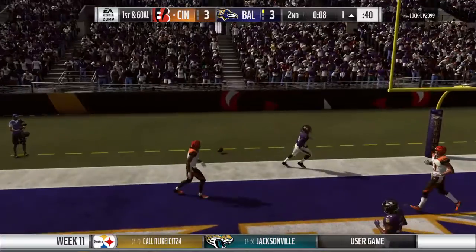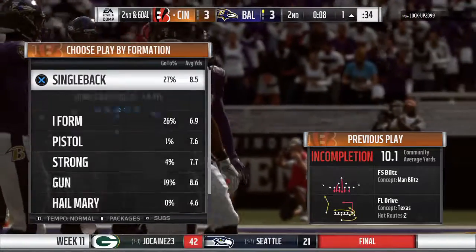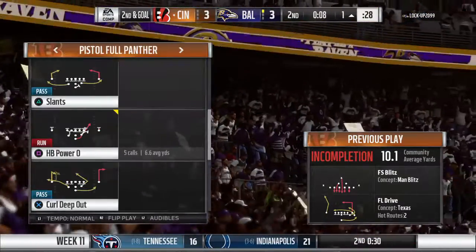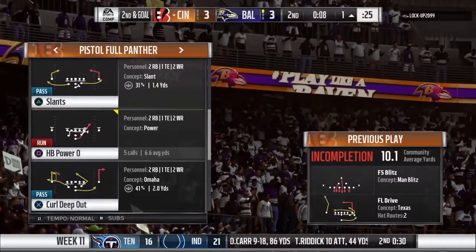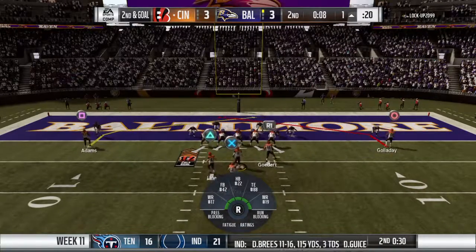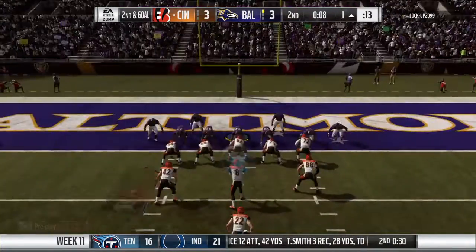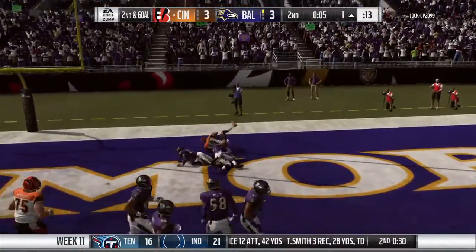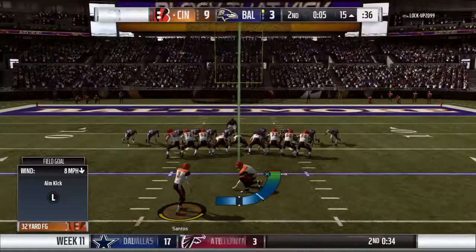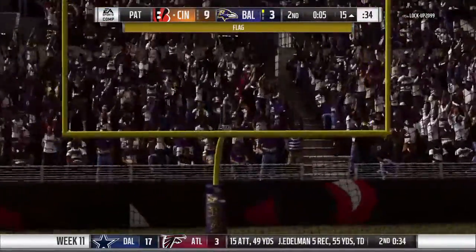To the air again, it's Cousins. Incomplete, and we're down to 8 seconds now. The veteran Stephon Gilmore is able to break that one up. So an incomplete pass a moment ago, and that leads to 2nd and goal. Cousins again. And that is caught. He's got it for a Bengal touchdown. The Bengals are in for 6. So they're able to break the tie just before halftime.